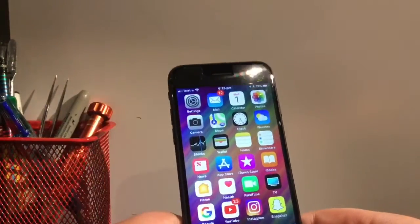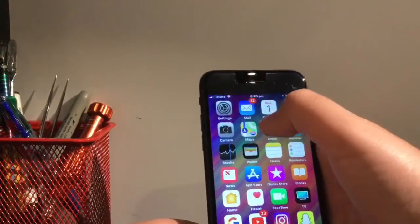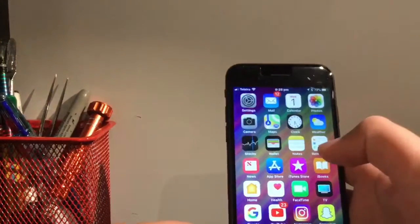Now, this is really helpful, and this will bring up the multitasking menu. So let's open up the camera here. Alright, so you've got the camera open. So if I get out of that, you can double tap the home button and bring it up.